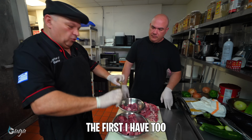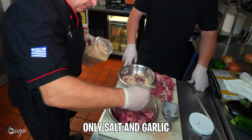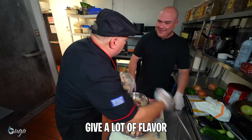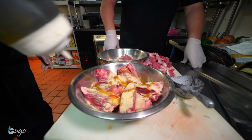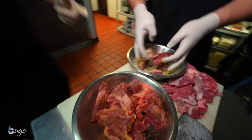First I have to put the seasoning. This is salt. Only salt and garlic. Generous amount of garlic. Don't care about the garlic. Yeah. Gives a lot of flavor. Not very good for vampires. No. And olive oil. Interesting. Wow. Salt, garlic powder, olive oil. Exactly. Interesting seasoning. I'll do this one. Yes, Chef.